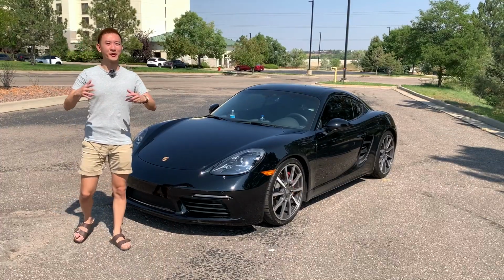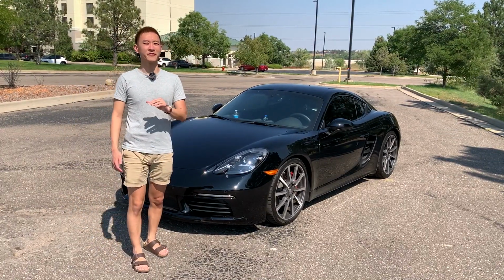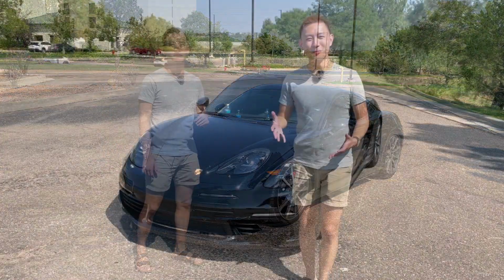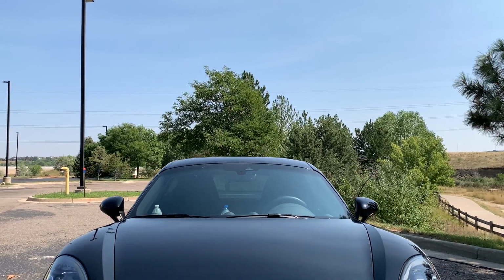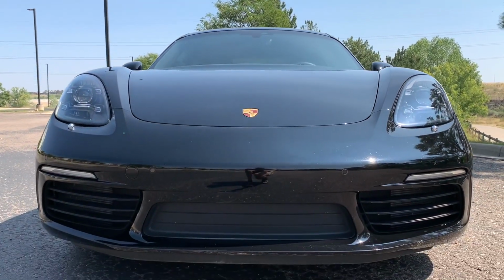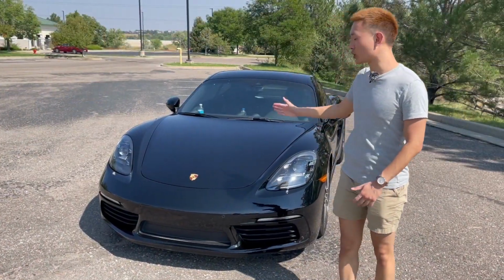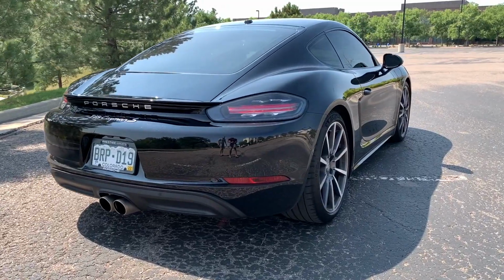And for those of you wondering about the fuel efficiency of this car, it's actually quite good. You've got 19 city and 25 highway miles per gallon. Jumping right into the exterior here, you've got Porsche's classic design. Honestly, they really haven't changed up their design in the past decade, but I still think it looks just as good as before. This is in the jet black metallic color, which is an upcharge. Porsche has tons of different colors if you look at their website.